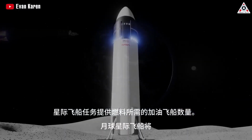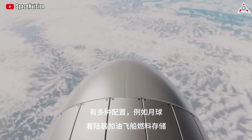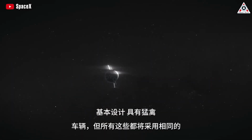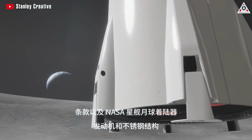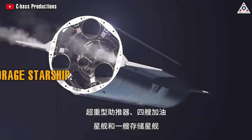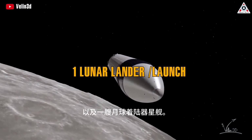These tests will help SpaceX and NASA determine the number of tanker spacecraft needed to fuel a Starship mission to the moon. Starship will come in various configurations, such as lunar landers, tanker spacecraft, fuel storage modules, and satellite deployment vehicles. However, all will share the same fundamental design, featuring Raptor engines and a stainless steel structure. Terms in NASA's Starship lunar lander contract mandate SpaceX to use 2 Super Heavy boosters, 4 tanker Starships, and 1 storage Starship, along with 1 lunar lander Starship for each Artemis launch campaign.